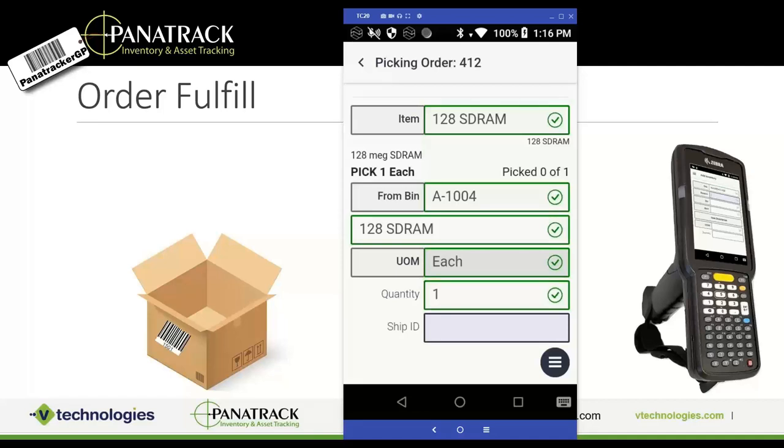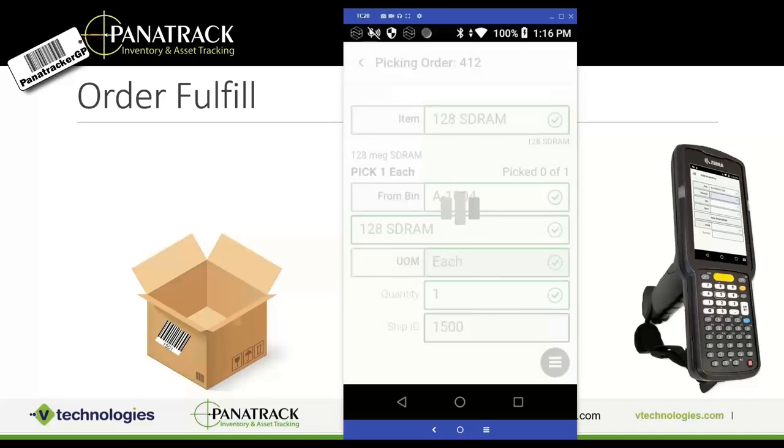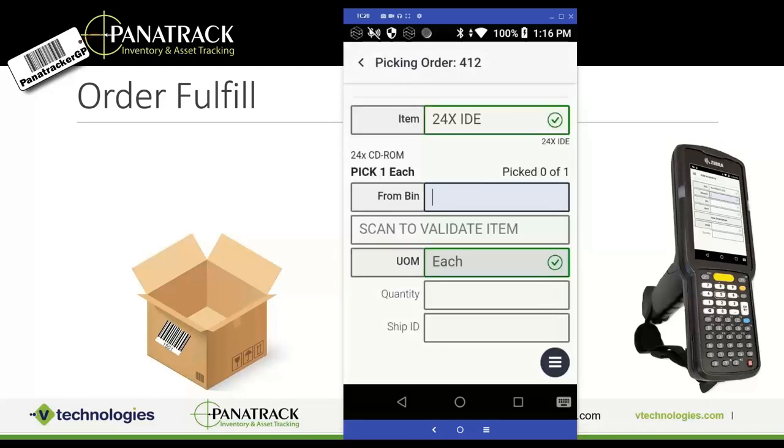We can also do a two-step pick and pack process where we capture this information as a second step, if we're going to stage our inventory to a table and pack it into boxes there at the packing station. But I can scan my unique box identification. In this case, I scanned my 1500 barcode, and I filled that box up with my classic 128 SD RAM.